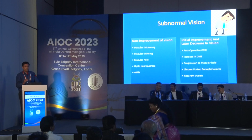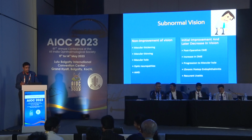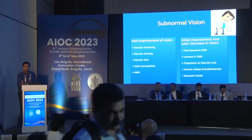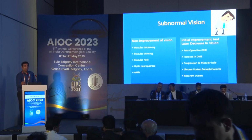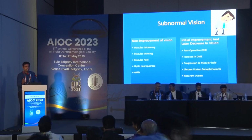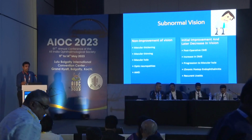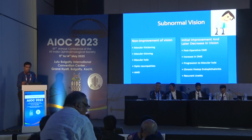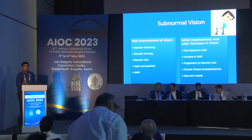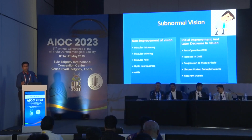So most of the conditions which can affect the retina can present like this. The most important conditions causing non-improvement of vision are those which cause macular thickening, like diabetic macular edema or cystoid macular edema. Also foveal thinning post CRVO or CRAO, and any optic nerve involvement. And the most common condition causing decreased vision a few days after cataract surgery is post-op CME. I'll just touch upon these few conditions.